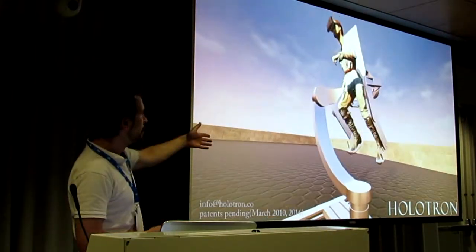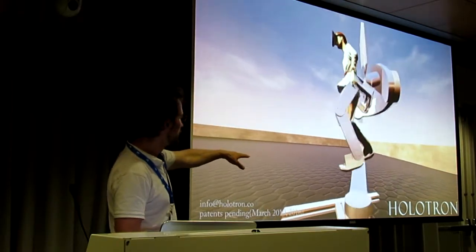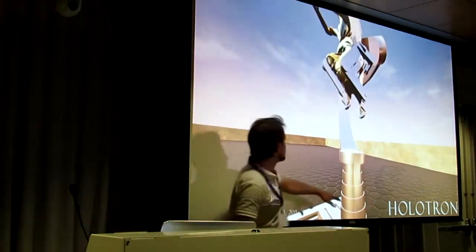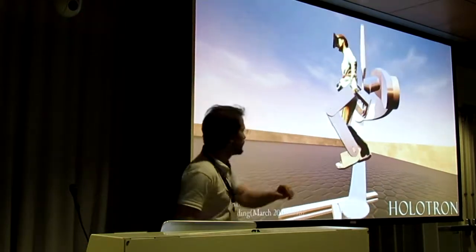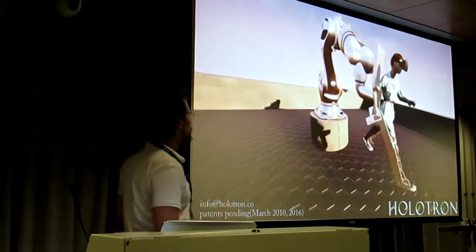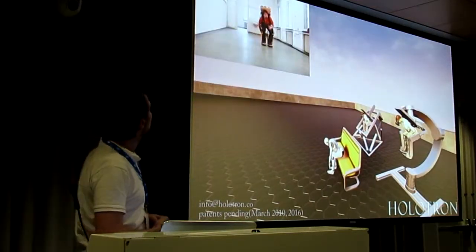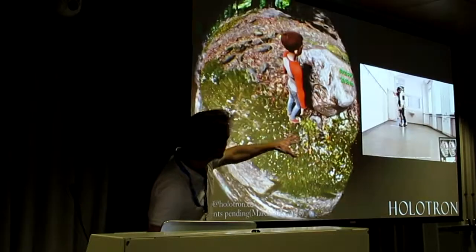And so you won't walk or run on a real floor anymore. Instead, you walk on a virtual floor, which you can more or less see here, that you feel as displayed to you by the feet of the exoskeleton. And that's just another version of that. And this is how it would look if you sit.